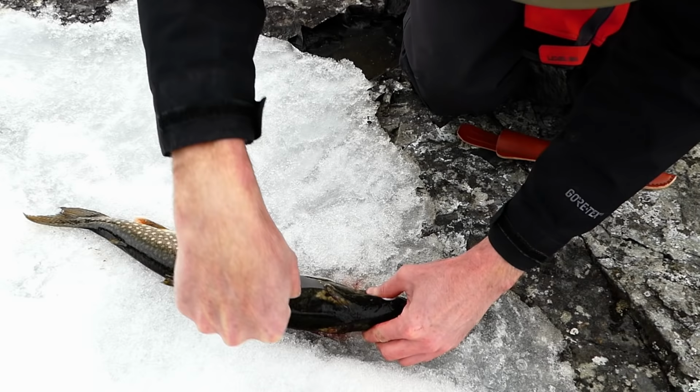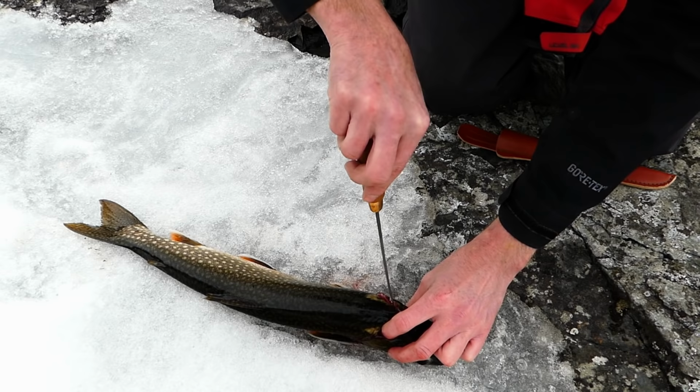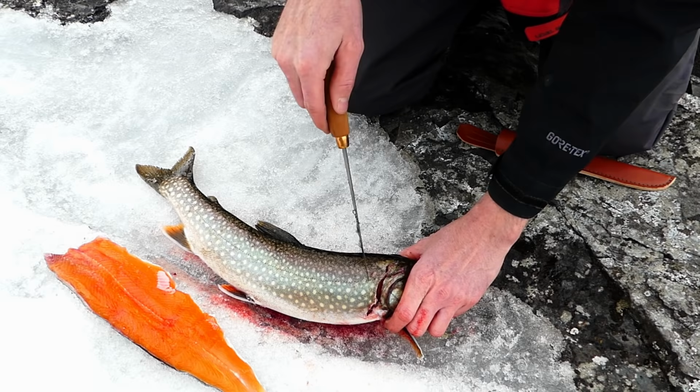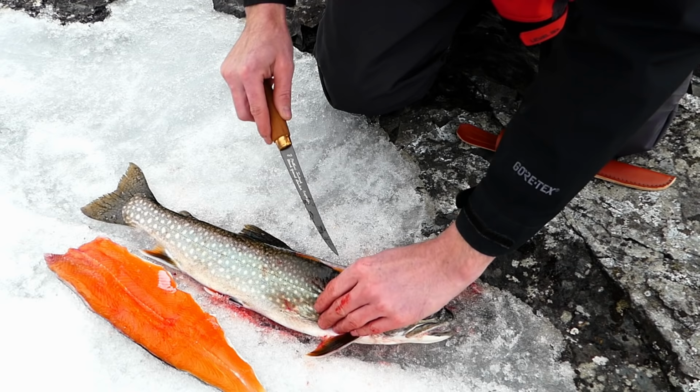Not sure if this will pick up on camera, but you can see the lateral line really clearly on this fish. It's a sensitive part of their body. They can feel things on that line. Vibrations in the water, things like that. Other side, cut behind the gill plate. Continue that cut right along the spine, just a shallow incision, and then I can guide the blade over the rib cage from there.